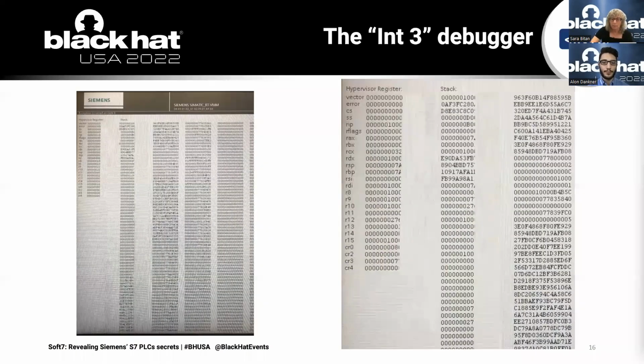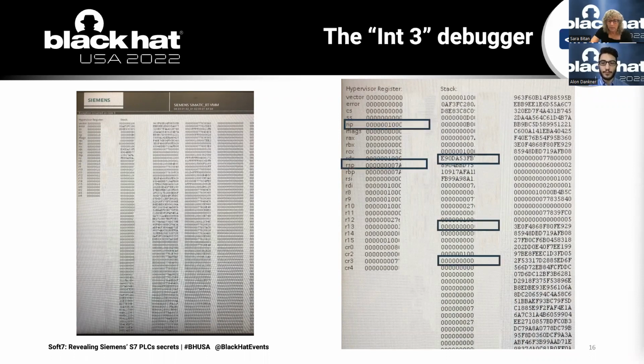Using our int3 debugger, we found the runtime call to the decryption function, its argument, and the local variable it allocates on stack. The arguments and the local variable include pointers to the ciphertext and the clear text of the CPU elf, and we could see the content of the memory pointed to by those pointers.